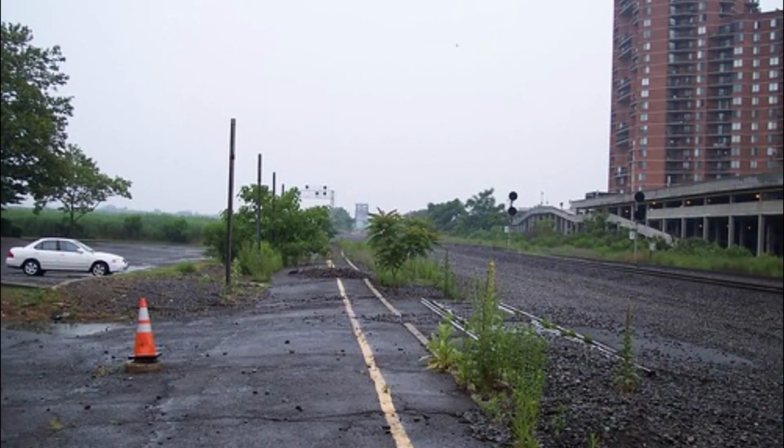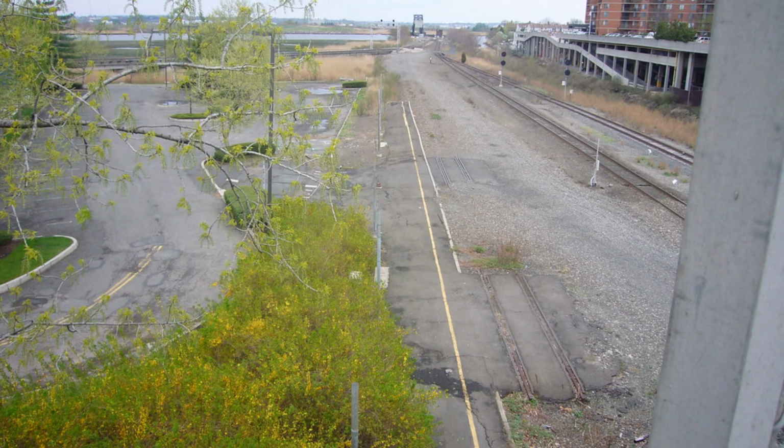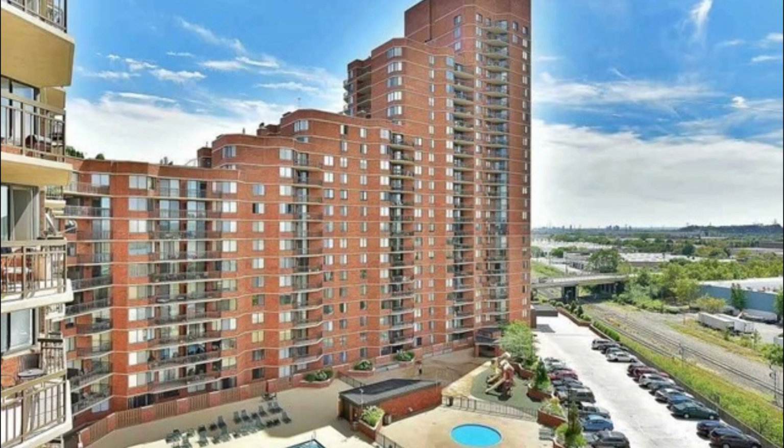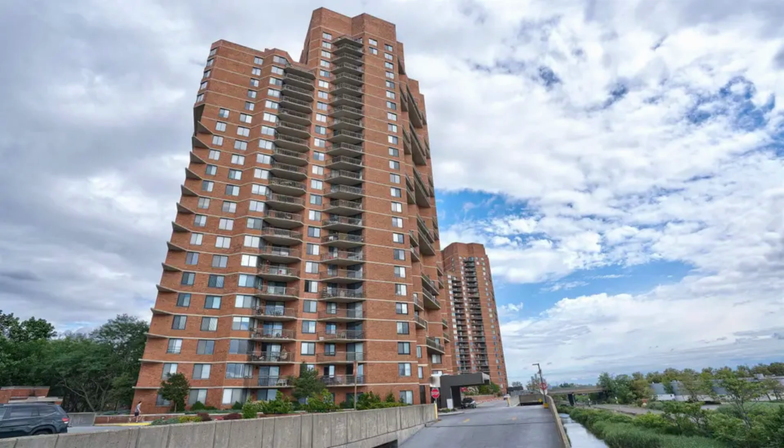Before Secaucus, there was a stop called Harmon Cove that was primarily served by only the Bergen County Line. Harmon Cove was built to serve the gated community known as Harmon Cove, which is located in Secaucus. That community was developed starting in 1975 by Hartz Mountain Industries, with townhouses and high-rise apartment buildings.